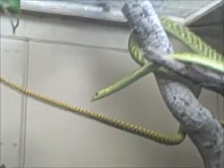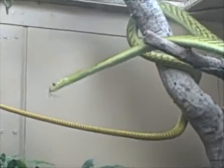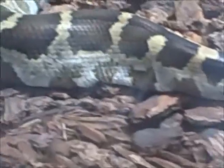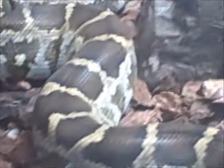Very poisonous. The alert, fast-moving green mamba is one of the species of mambas found in Africa, belongs to the cobra family. I believe the python.